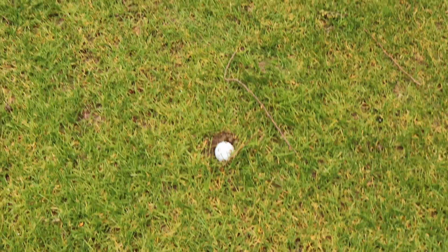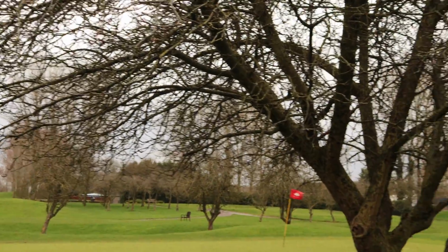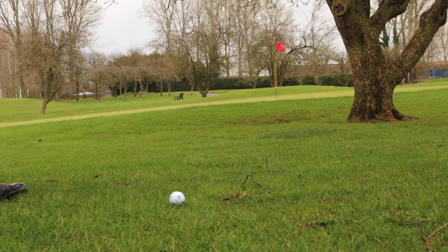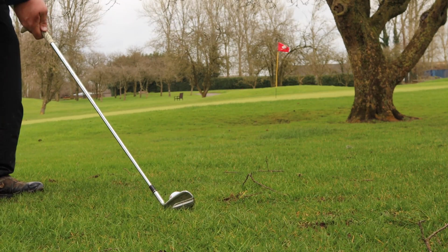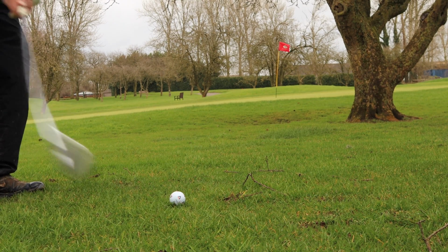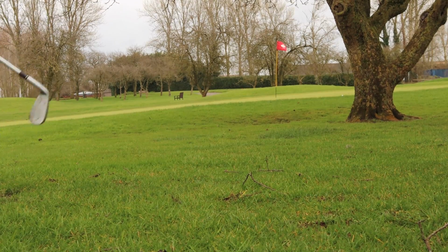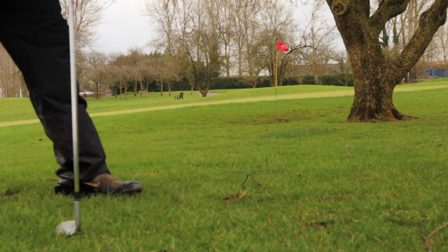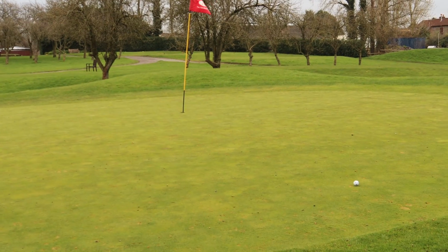So the ball plugged, however, we are pretty much pin high, but I've got this tree to deal with. Gonna have to be a low punchy one, I think. Same swing, of course, but just a little bit of a punchier one. I don't even know if you can see that. A little bit of a push right and very weak. So I've got this left to save par now, thank you very much. Tricky up and down, definitely.